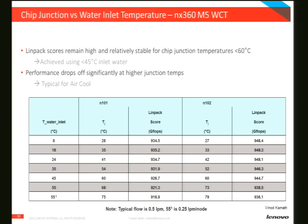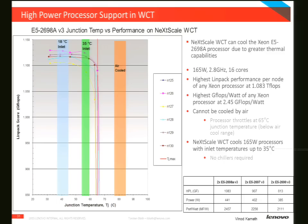So if the temperature increases, not only on the CPU but also on the complete system, you get more leakage current. And so you don't get any higher speed. That's the reason why. So the higher the temperature of the processor, the lower the frequency. And here's an example where water cooling really makes sense, even with, let's say, moderately high temperatures.